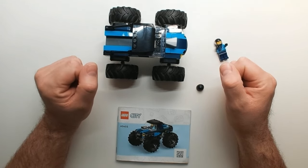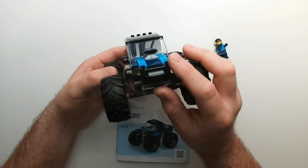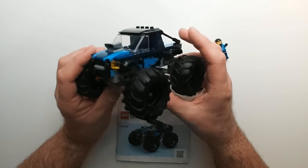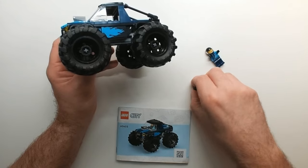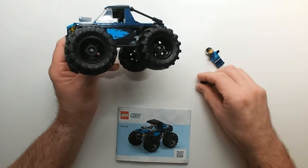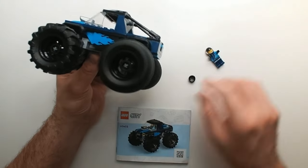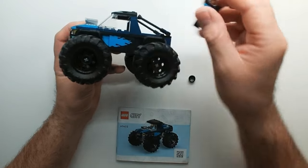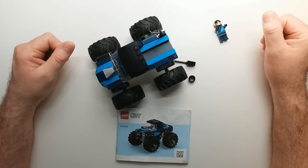Today I'll be reviewing and building Lego model number 60402, which is a blue monster truck. This model is classified by Lego as being for ages 5 and upwards and comes with 148 pieces, one minifig, and a change of hair for the driver. In terms of interactive features, this model just has the wheels that go round, and the driver can either be in the vehicle or out of the vehicle. Come on, Lego, give me something here.